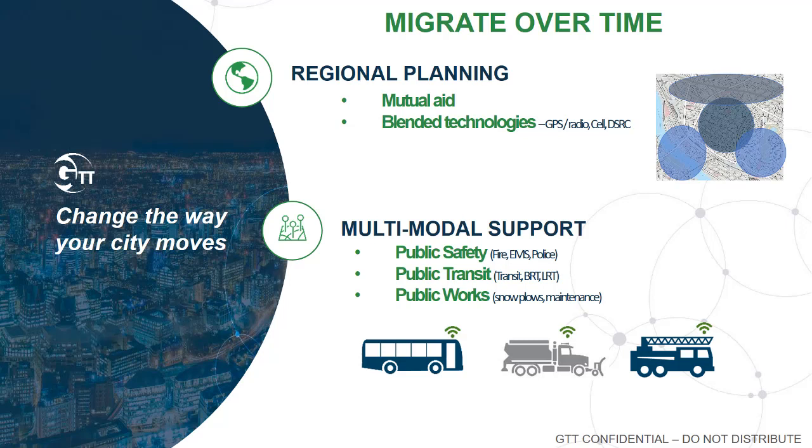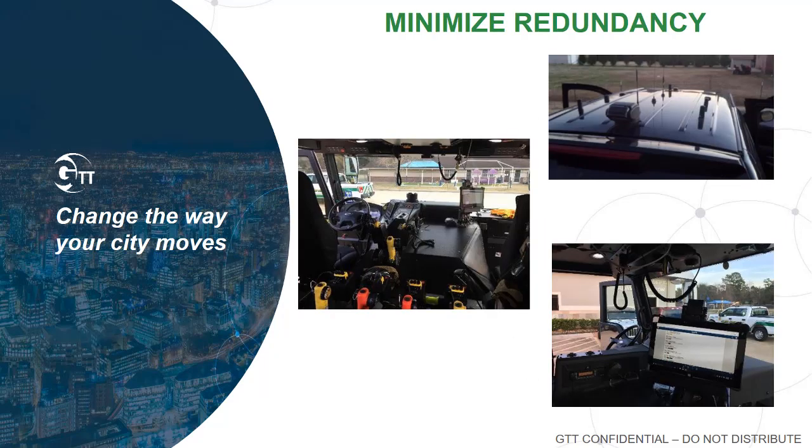And then the other philosophy is really minimizing redundancy. I'm sure you all have seen vehicles that look like this, where they have multiple computers, multiple GPS, multiple cell modems, and ultimately multiple antennas on the roof of the vehicle. Instead of deploying more hardware, we take the approach of understanding what the city has in place today and then recommending a solution that leverages as much as possible that infrastructure that they have in place. Again, make the system easier to maintain, easier to manage, and hopefully cheaper for the customer in the end.